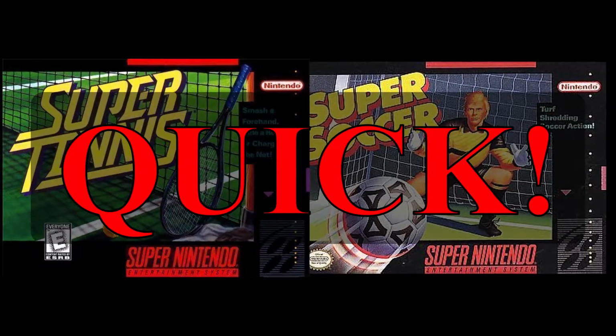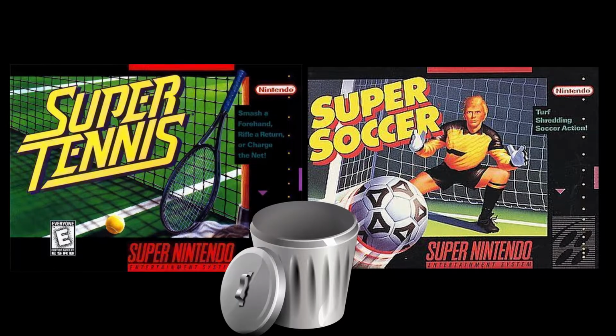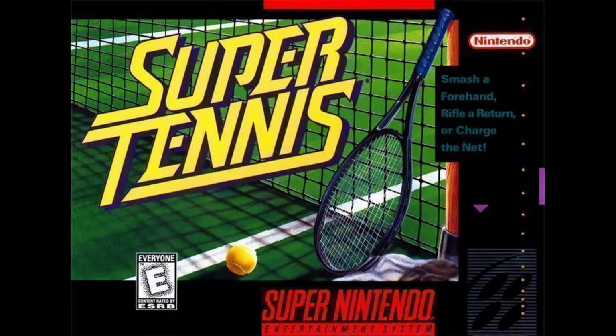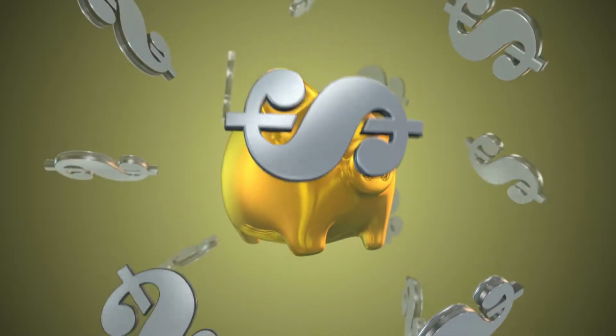Quick. Now based on these two photos of the box art, choose which one is trash and cash. I know they are very similar and very bland, but come on, you gotta trust me on this, you gotta figure one out. That's right, Super Tennis is trash. Just kidding. I told you I can lie. It's straight cash, baby. It gets the surprising vote from me.